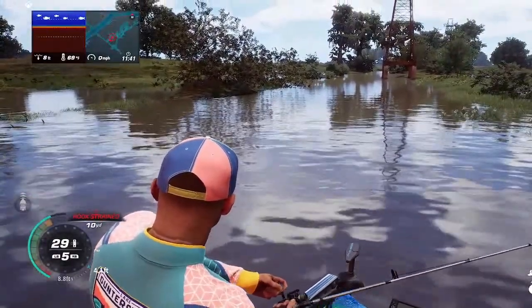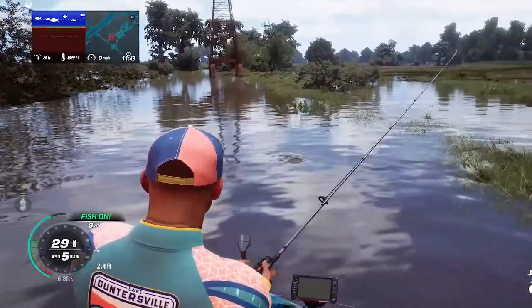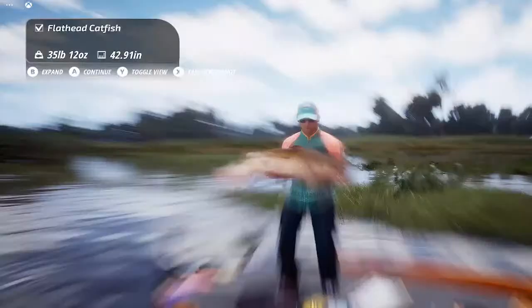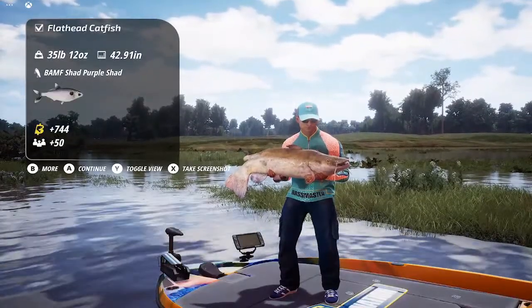He's not bad. I don't think he's anywhere near a trophy weight, but what you think, Gianni? You want to see some bow fishing? Yeah. 35 pounds, 12 ounces. Caught him on the purple shad.